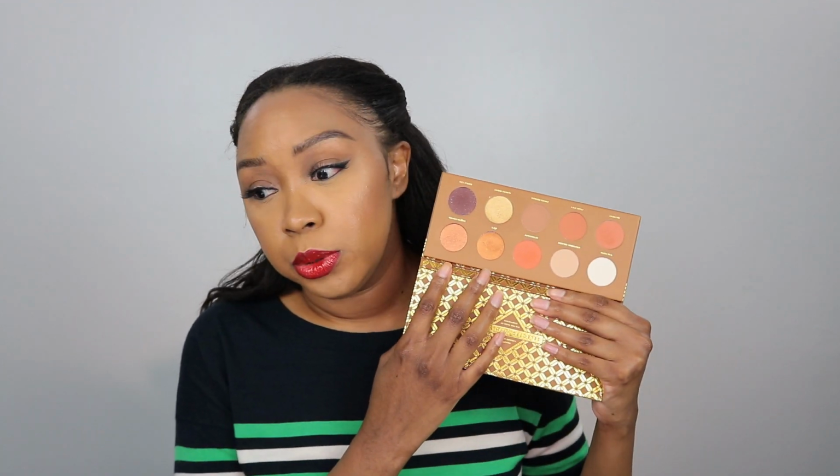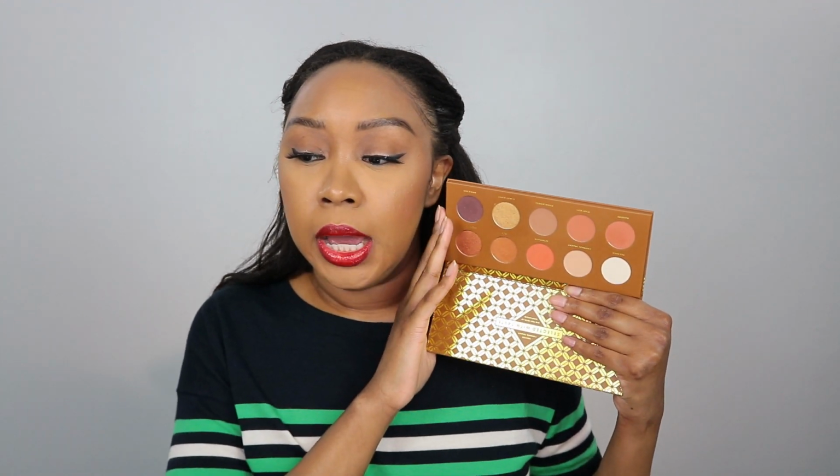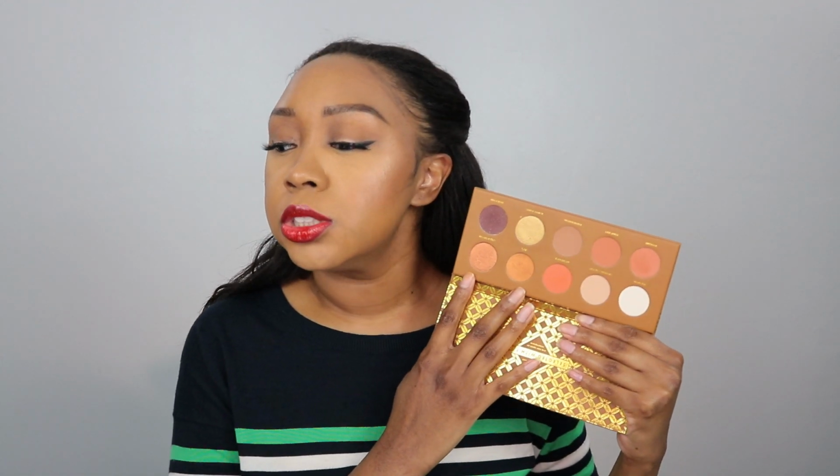The few times that I have tried this, I just didn't love it. The mattes are fine. They perform well. I didn't find them to be patchy or unpigmented. I mean, they're definitely buildable. I wouldn't say that they're overly pigmented, so they are buildable. But my issue with this palette is these shimmers. For me, these two are too similar to have in a palette. That's one of my pet peeves, especially if it's not a huge palette. I need to be able to get a good variety of looks. These two are too similar to me, especially when swatched.